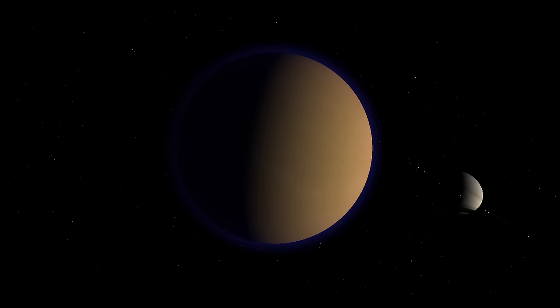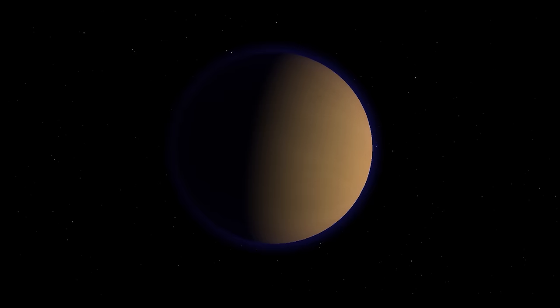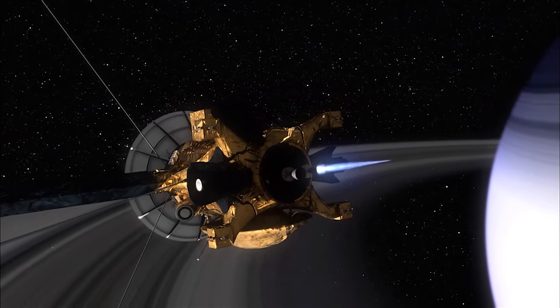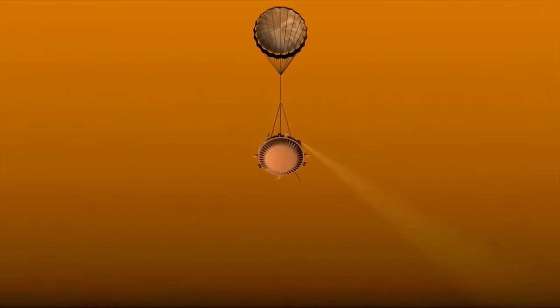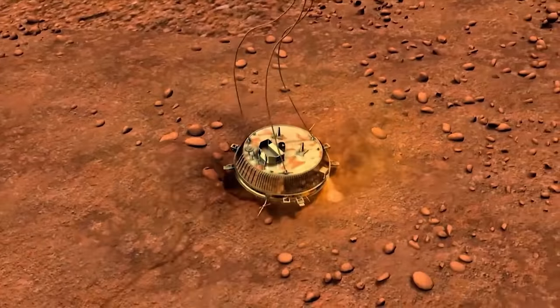However, the prize of the Saturnian system is undoubtedly Titan. Titan is the only moon with a dense atmosphere, and other than Earth, the only body to have stable bodies of surface liquid. It is larger than both the planet Mercury and our own moon. Cassini deposited the probe Huygens on its surface in 2005.